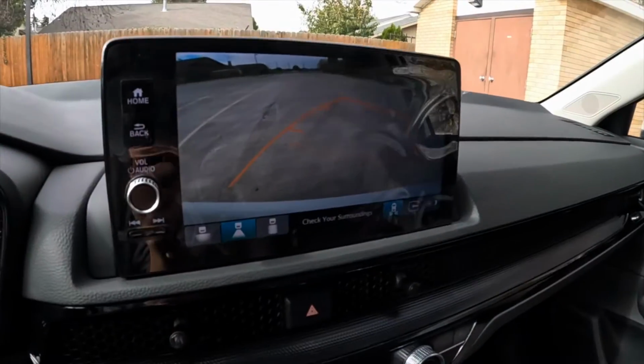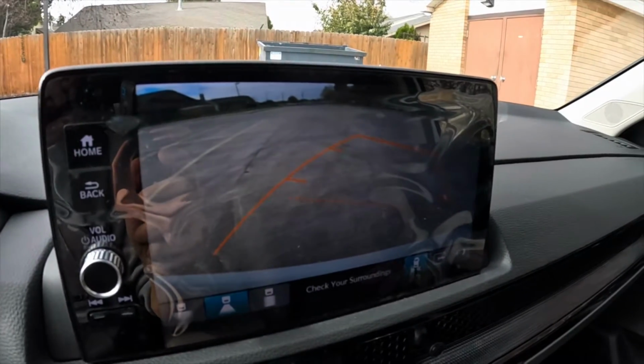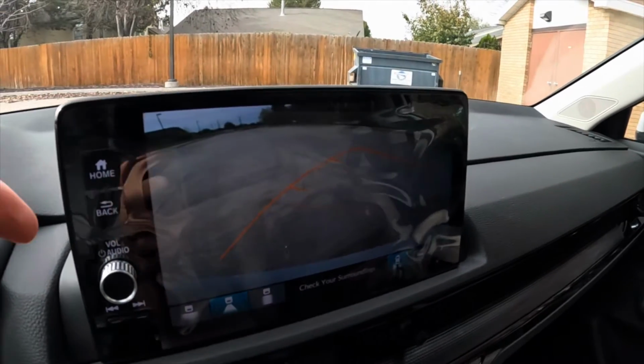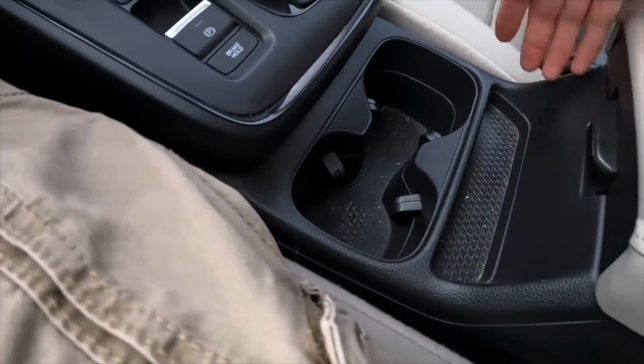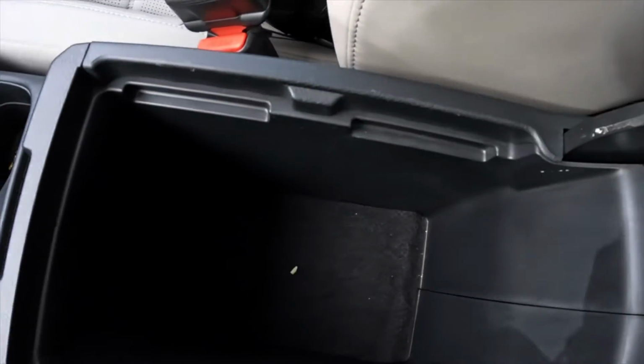So the backup camera is actually pretty large, but it's kind of grainy. It's not the best clarity, and I would expect a little bit better. But at least it's large, and I apologize for the protective screen on top. That makes it look even worse on camera. It does have pretty good options. And then you have some cup holders and basically what looks like a CD tray right there, or maybe a pencil holder. Otherwise, you have a pretty good size center console, but no plugins down there.